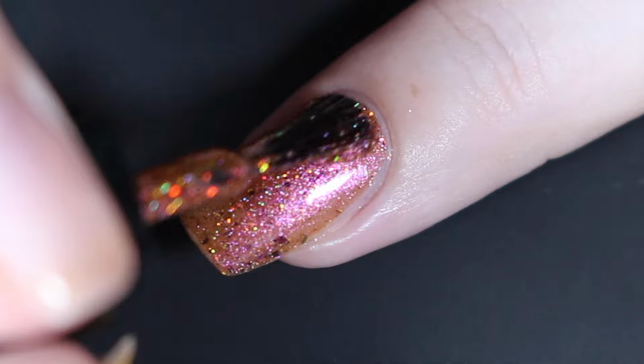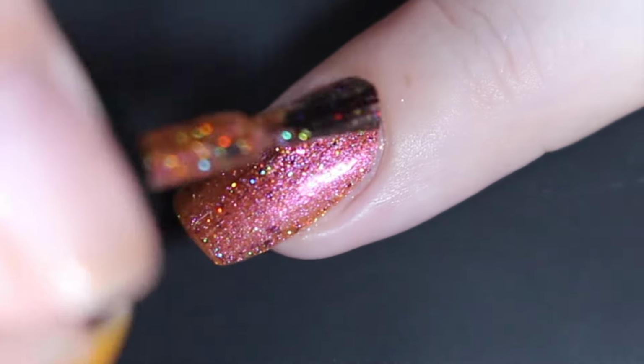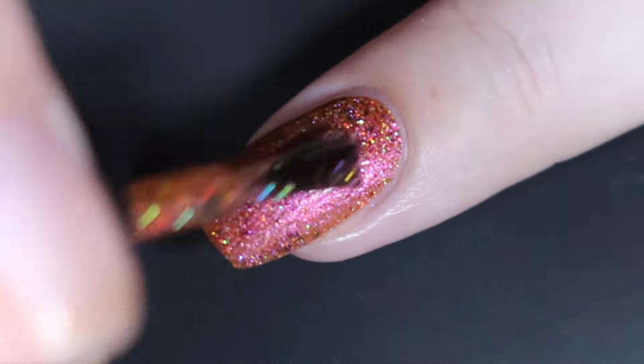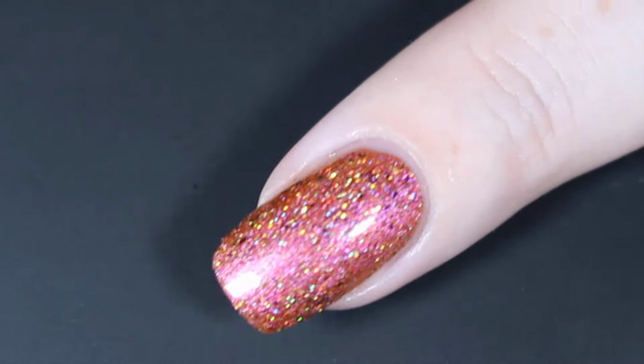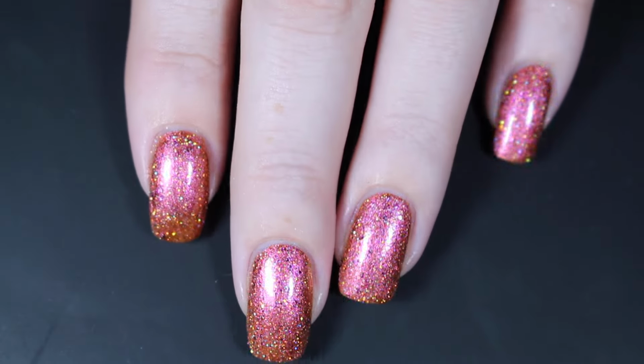So here is a quick second coat. I am going to do a nice thick second coat here. This one is going to dry down a little bit textured due to all those larger flakies, but 2 coats does bring this completely opaque for me. You can see there how incredibly strong the shift translates to the nail. Here's a look at the completed mani before top coat.